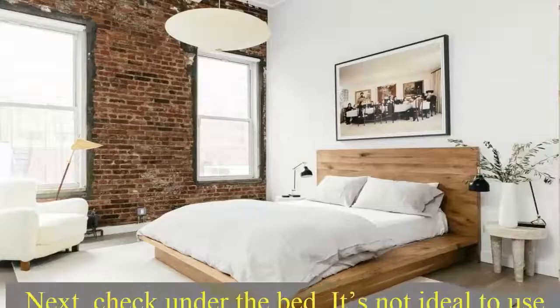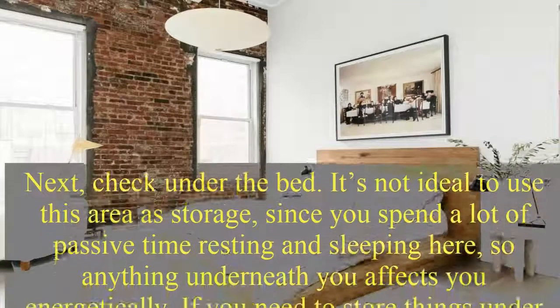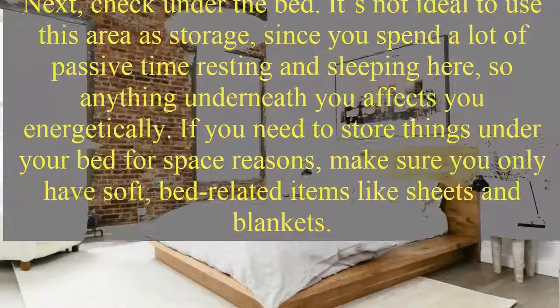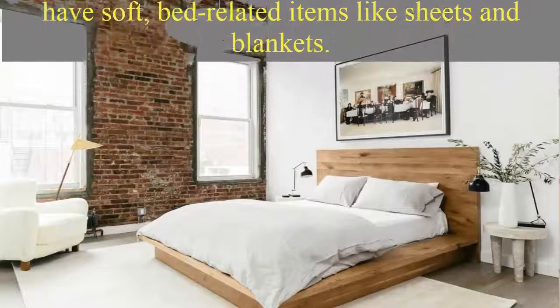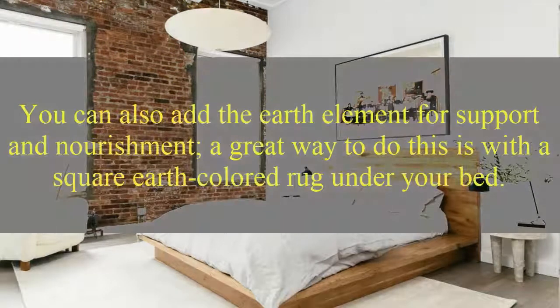Next, check under the bed. It's not ideal to use this area as storage, since you spend a lot of passive time resting and sleeping here, so anything underneath you affects you energetically. If you need to store things under your bed for space reasons, make sure you only have soft bed-related items like sheets and blankets. You can also add the earth element for support and nourishment. A great way to do this is with a square earth-colored rug under the bed.